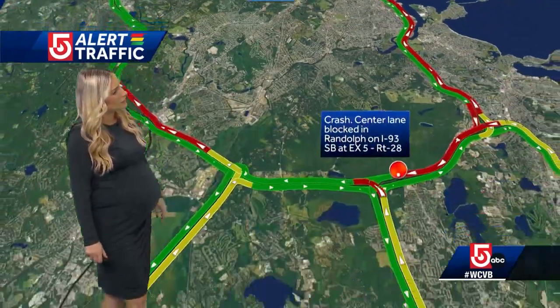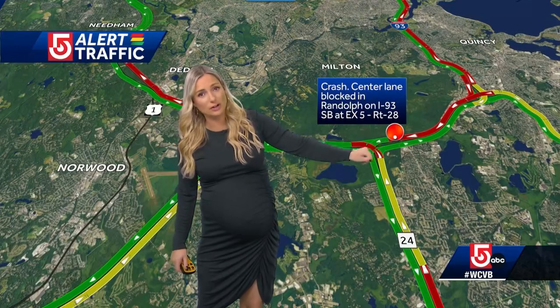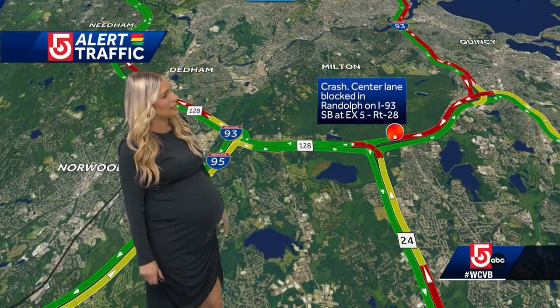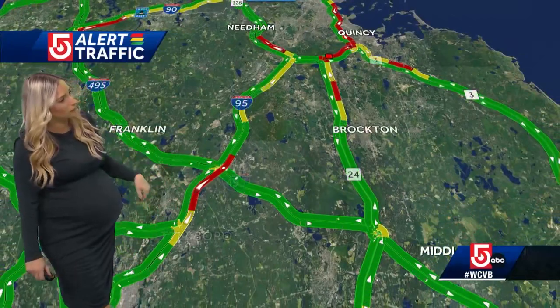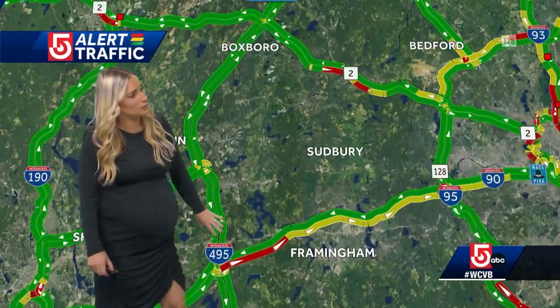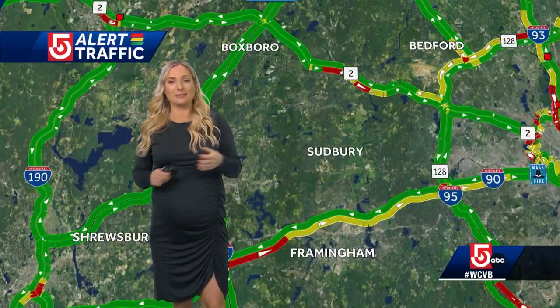A couple of crashes to the south too, but mostly I got my eye on this one in Randolph. It's a multi-vehicle crash on 93 southbound, right at Route 28. So that's causing some heavy delays there, backing up onto Route 3. And then we're seeing 24, 95 out of Foxborough, getting over 495, very slow right now. And then the Pike, pretty much all filled in between 495 and 128. Same thing up on Route 2 through Concord. I'm going to time out some of these for you just ahead.